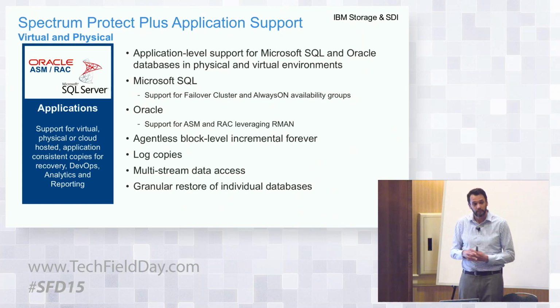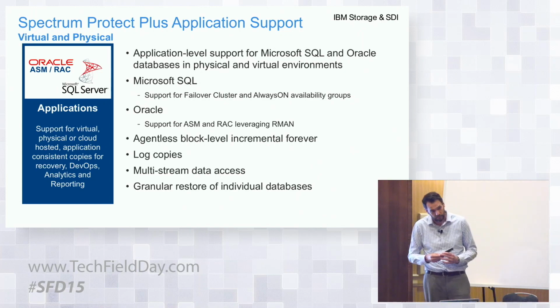I thought Spectrum Protect Plus was just a virtualized environment backup tool, but you're saying here we can actually back up like an Oracle database machine or a SQL Server machine directly? Yes. We've expanded that capability this year to support not just virtual environments but physical as well. And again, that's all agentless. So there's no agents to manage.